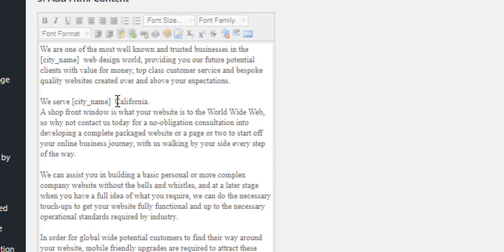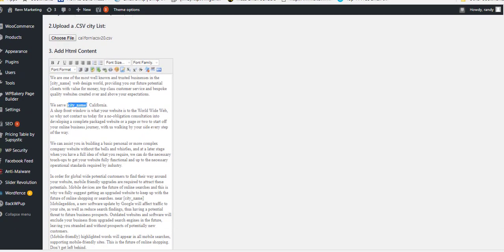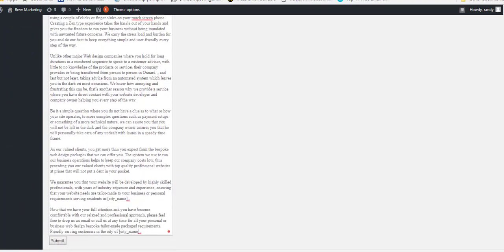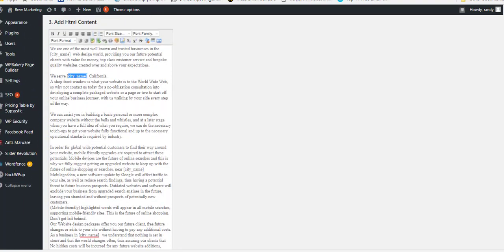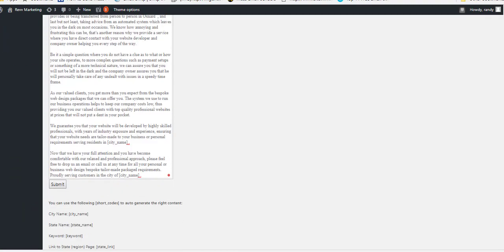What I did was add in a city name shortcode, so that way it would pull off the CSV, so it localizes the content and doesn't come up as duplicate content. And this is just an article that I had written recently. And so I'm going to go after 20 cities right now and just submit it while I'm recording, so that way it's a fast video and you can get a general picture of what it does.